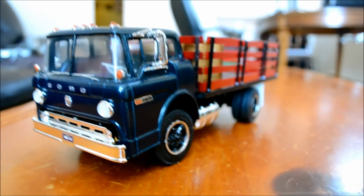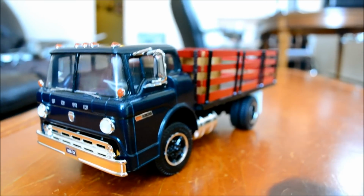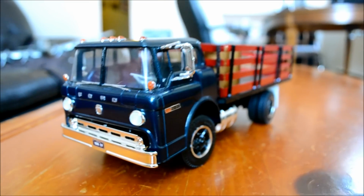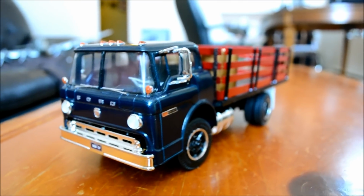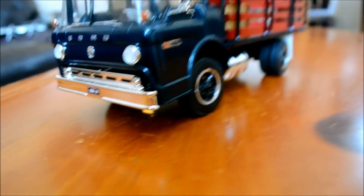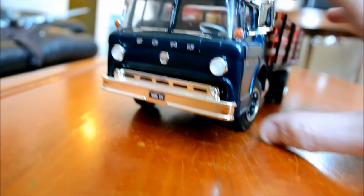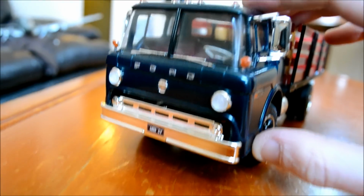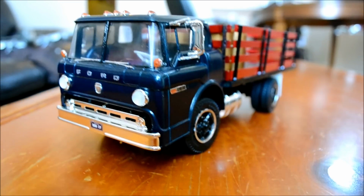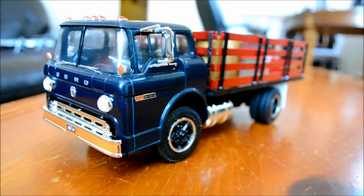And by the way, if you're a professional modeler and you're going to be a smartass, don't even bother. Okay? Because I'm not a professional modeler. This is the first model I built since the 90s, and I'm aware that it's got flaws. I didn't set out to build a show truck here. This was for fun. I wanted it to be as cool as possible.